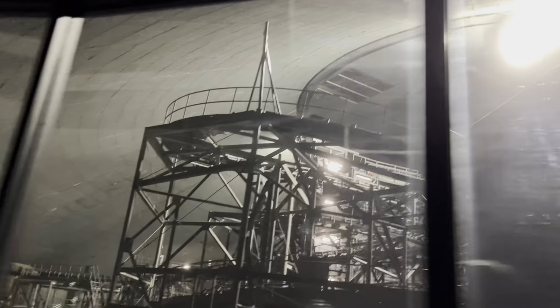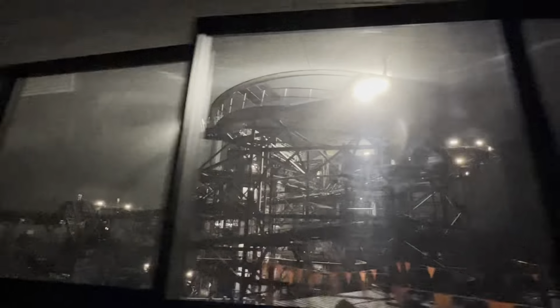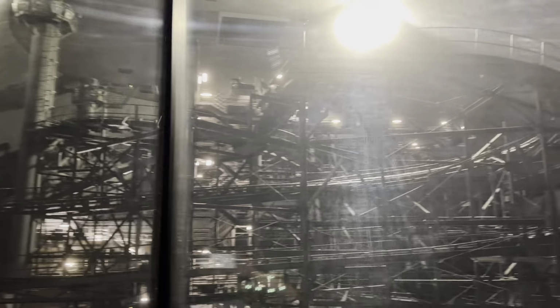So once we get past this little structure here, you can see a lot more. These windows are not the cleanest, but you can see quite a bit. A couple different angles. It really does look like a giant erector set.